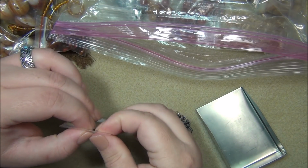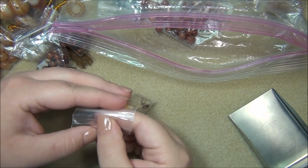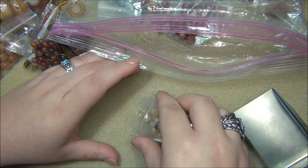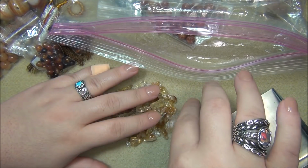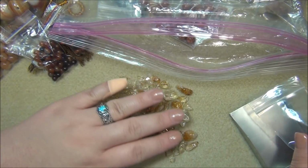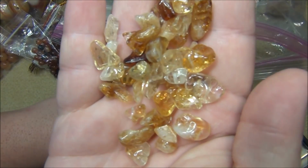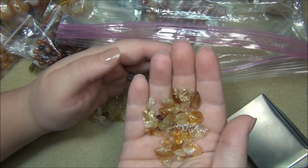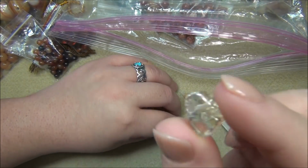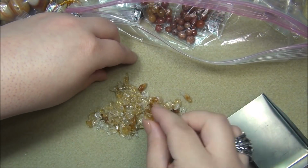And then citrine. I love citrine. Citrine's kind of hard to find. I don't see it very often. Golden honey, yellow color. It's really pretty. These are nuggets and chips, and they're quite big, as you can see. Look how big some of these are. There's a big one there too.